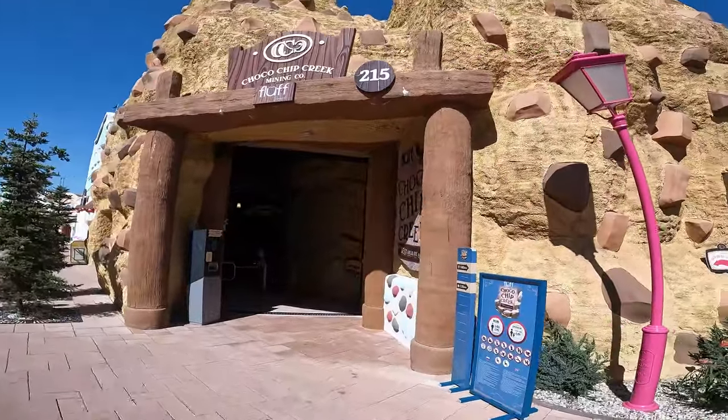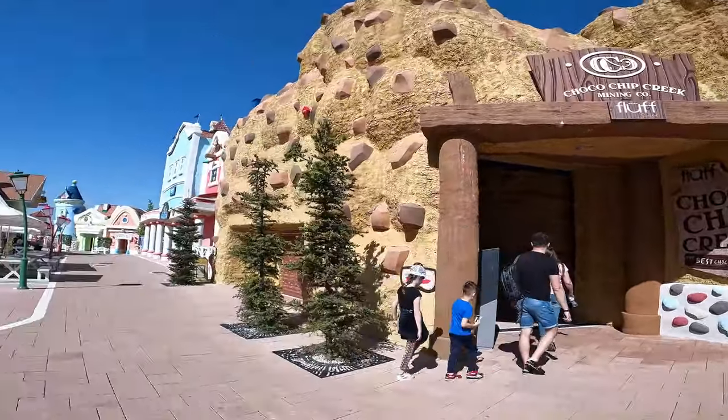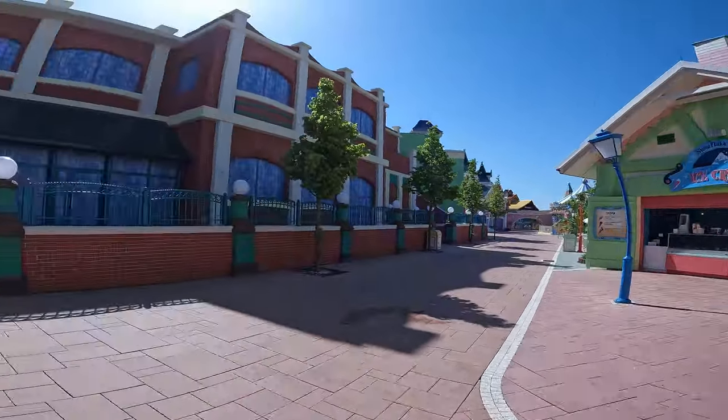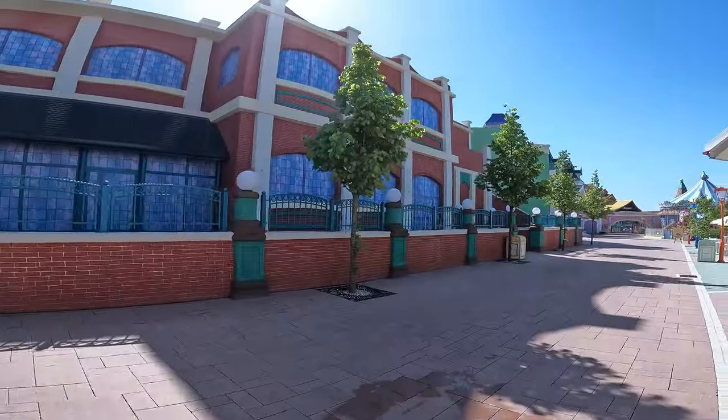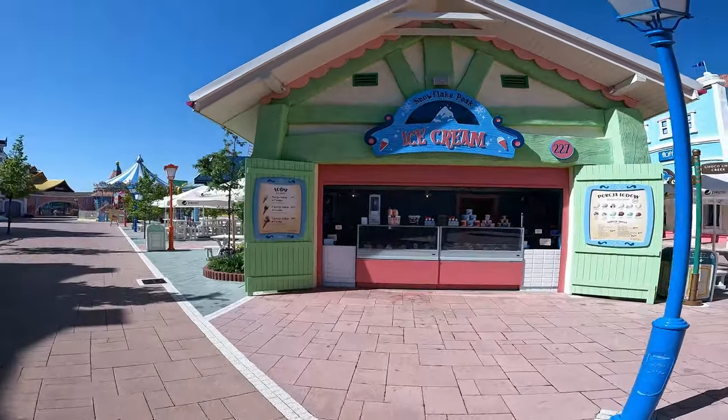So Choco Chip Mining Co. is their Vekoma mine train. I will come to that shortly because that is sort of the main attraction here, but we're going to have lots of eateries. It's all very bright and colourful, isn't it? Got a bit of a sort of Sesame Street vibe. So here we've got some ice cream.